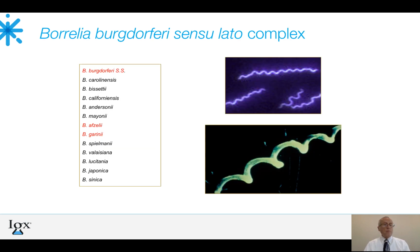So let's look at the problems that start, and it starts with the sensu lato strains. Borrelia burgdorferi, back when Dr. Burgdorfer found it and named it after him in the early 80s, we found a lot going on since then. Of the 52 strains of Borrelia that we know of, these are all what are known as the sensu lato. Borrelia burgdorferi is the sensu stricto. That is the one strain that Willy Burgdorfer found. But there are a lot of strains that are very similar, and they do cause Lyme disease. And they are called the sensu lato strains, and you can see them all here on the left.